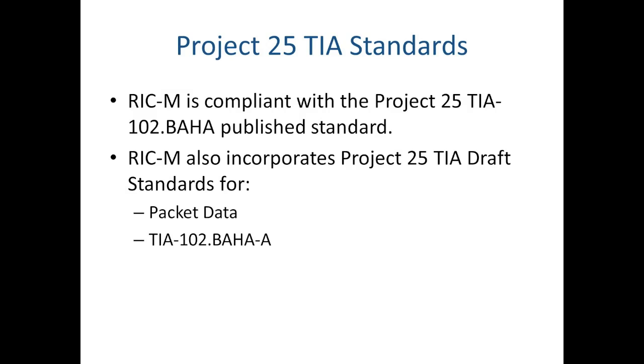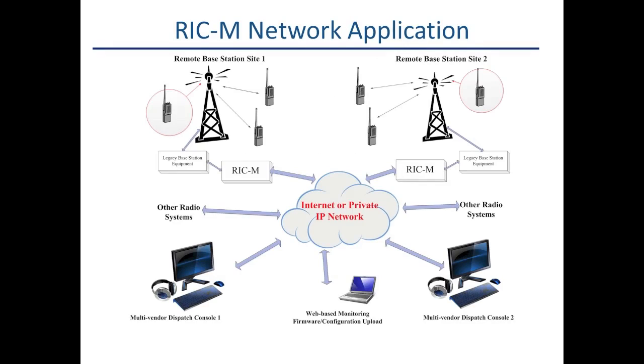When you apply RIC-M to this particular situation, you basically put a RIC-M on each end of an IP connection. You're still able to connect both V.24, which is Project 25, voice and data. You're also able to connect analog. It's transported over Internet Protocol, comes into another RIC-M, and gets converted back into analog and V.24 to connect directly into the TIU 3000 or to the AstroTac digital voting comparator.